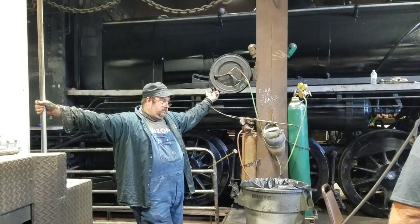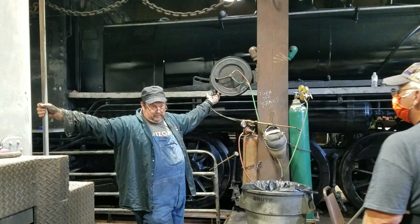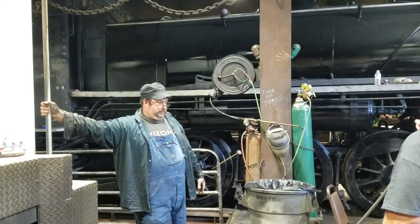So, have you ever heard of Tweetsie Railroad? Yeah. They have 190. They have the original. It's the twin sister to this one. Oh, wow. 191. 192.